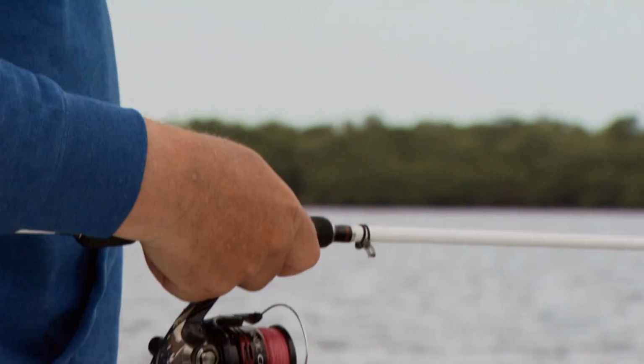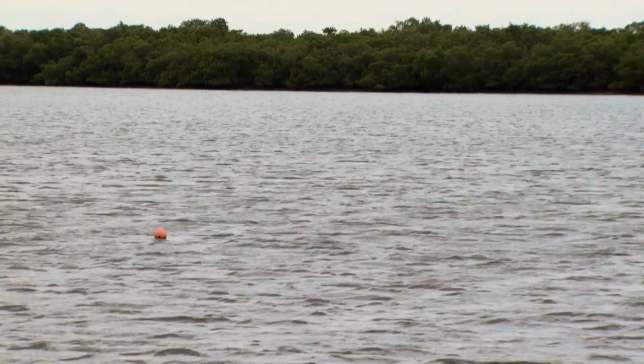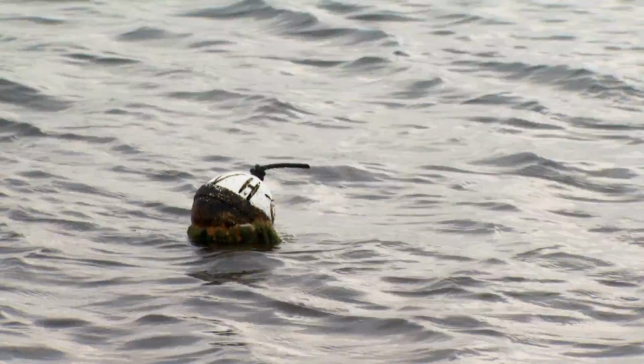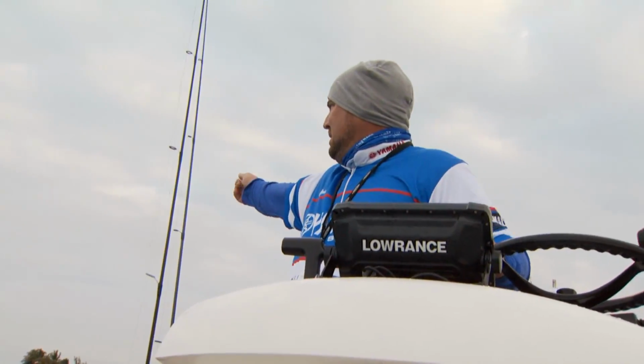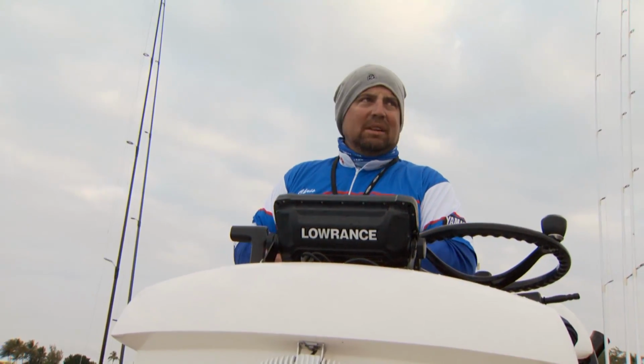So, Chris, you got the topography map there. We got crab pots over here. Are those deeper holes? We'll probably trolling motor up along these crab traps here, get up there a little ways, and just throw it back against this bank until we get a lay of the land, until the sun comes up a little bit.